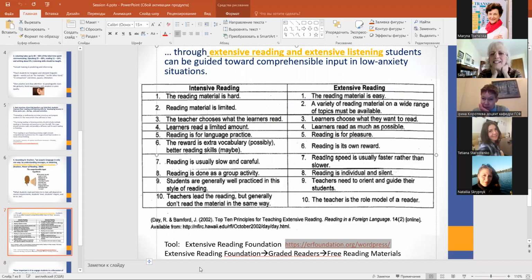The reading material is easy. It's a variety of reading material on a wide range of topics. And these adherents to extensive reading would say that ideally the teacher should have a wide range of reading materials in class that students can check out or read if there is free time left in class. However, that again, we know is not always possible.